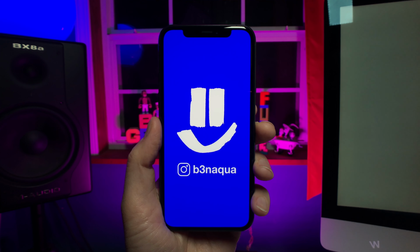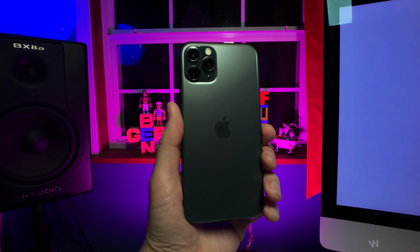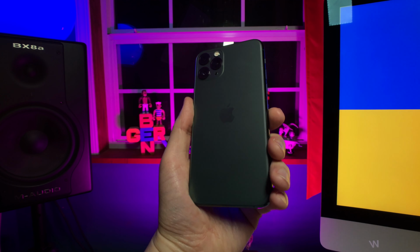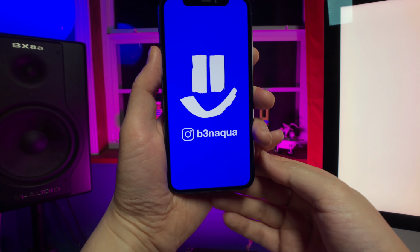So let's talk about the iPhone 11 Pro and how this phone has held up over the last 5 months. Short answer, it's been amazing. And by the way, my version of this phone is the 256 gigabyte edition of the midnight green color. And let's just talk about physically first how this phone has held up.